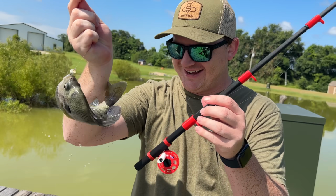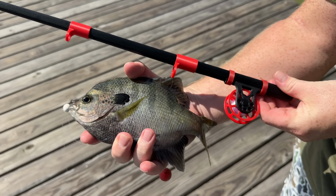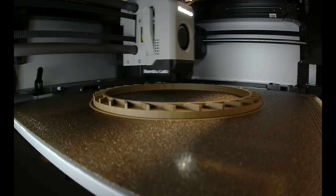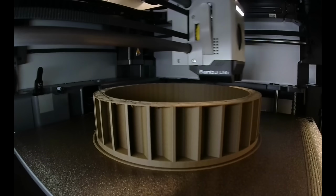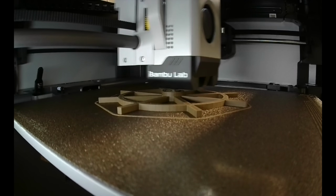Let's go, baby. So now that the snake lure and the fishing rod and reel were a success, we wanted to try one last 3D print and build a smaller scaled down model of a project we have in mind out here at the pond.